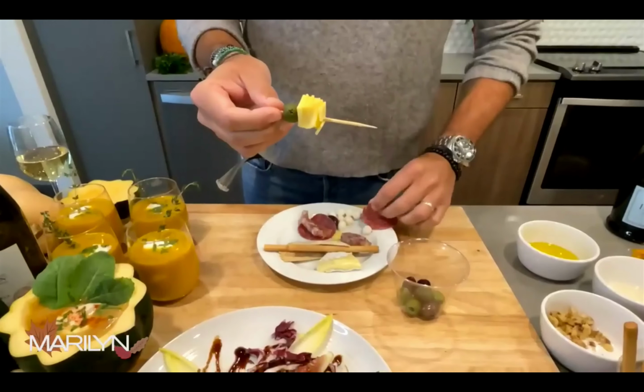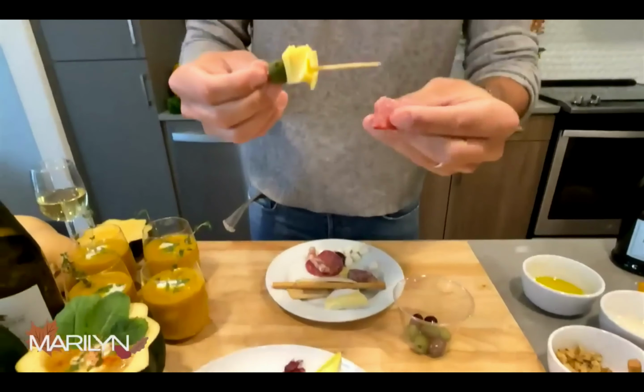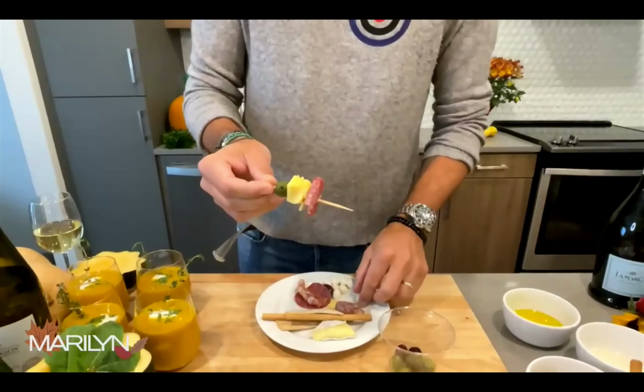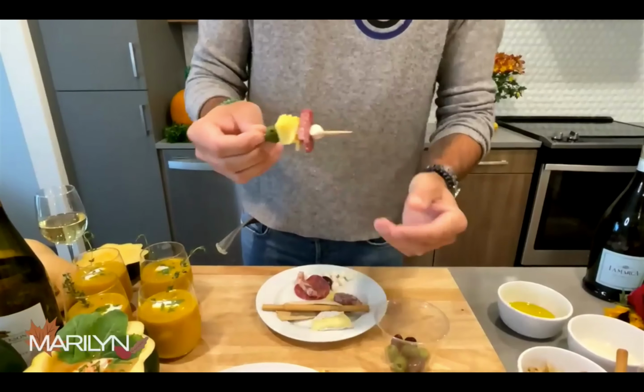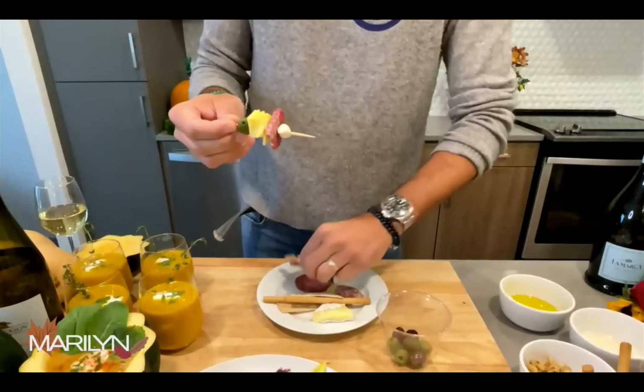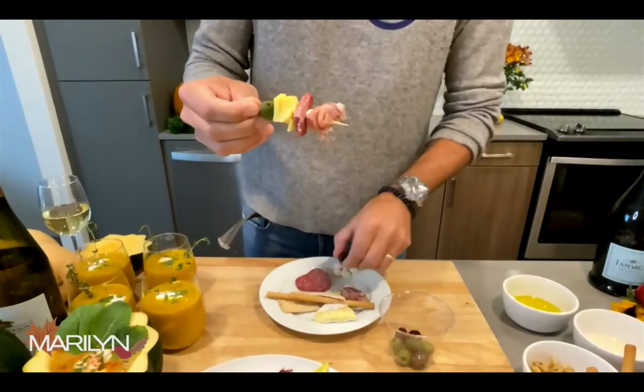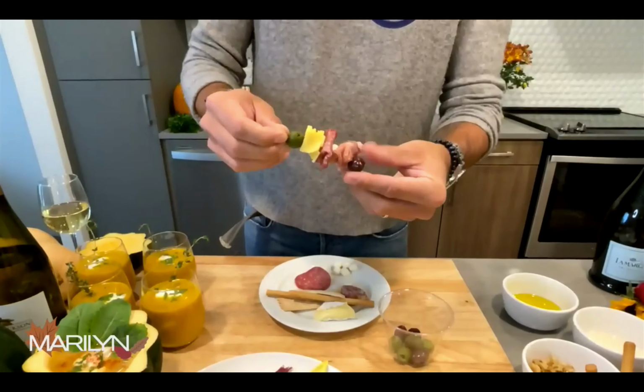Then I'm going to take one of the salamis. I'm going to fold it 3 times and just skewer it on here. And look how easy this is to do. Then, for example, I can add little bocconcinis. I can add maybe a little bit of prosciutto, whatever I want to add to it, and then finish it with one more olive. And there we go. We've got this great little skewer.